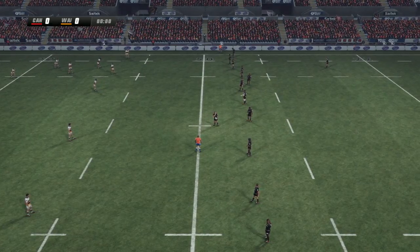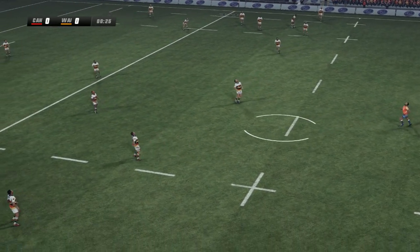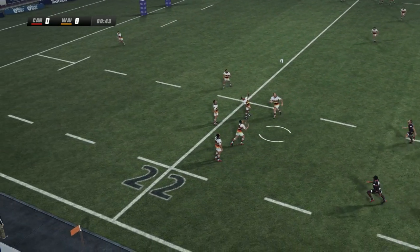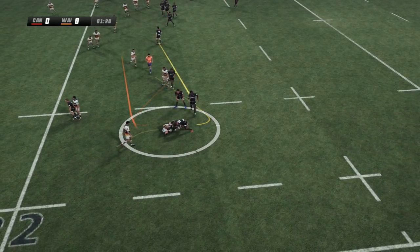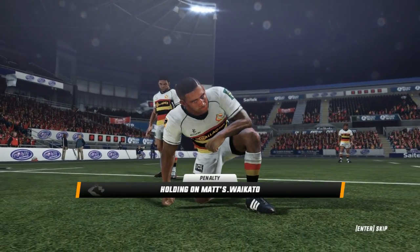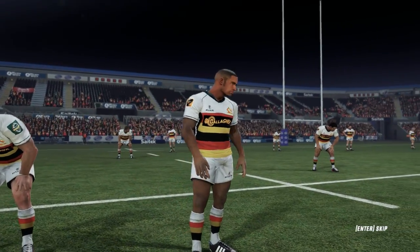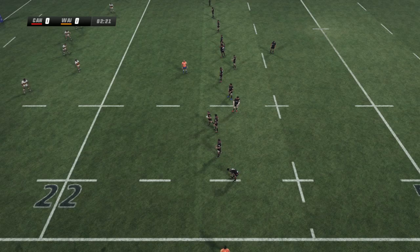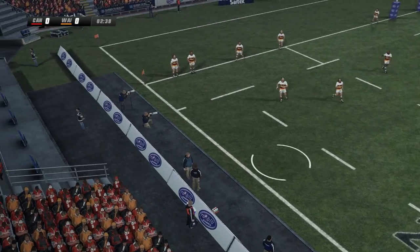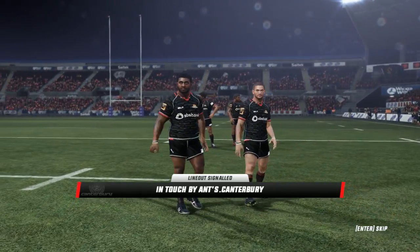All ready for the referee to give the signal now. And we are underway. Havili takes in the kickoff. Textbook tackle. And they'll take the penalty. Oh, you're not wrong, Nisbo. That's a clear penalty. And it's in touch. So, line out here.